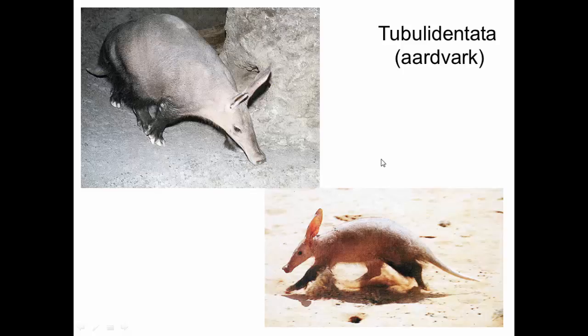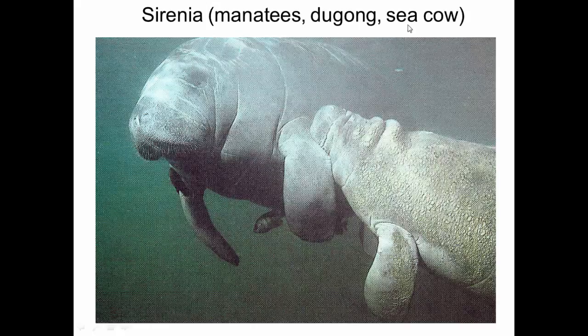These are sirenians, so manatees, dugong, and sea cows. So they get their name because after being at sea for weeks without ever seeing a woman and being sunstroked, when people first got to the Americas and saw these things, they mistook them for beautiful women or something like that. Anyway, so this is a manatee. They live in the water. They eat plants. This is a young one, actually suckling, because the mammary glands for manatees are right up kind of in the armpits of these flippers.